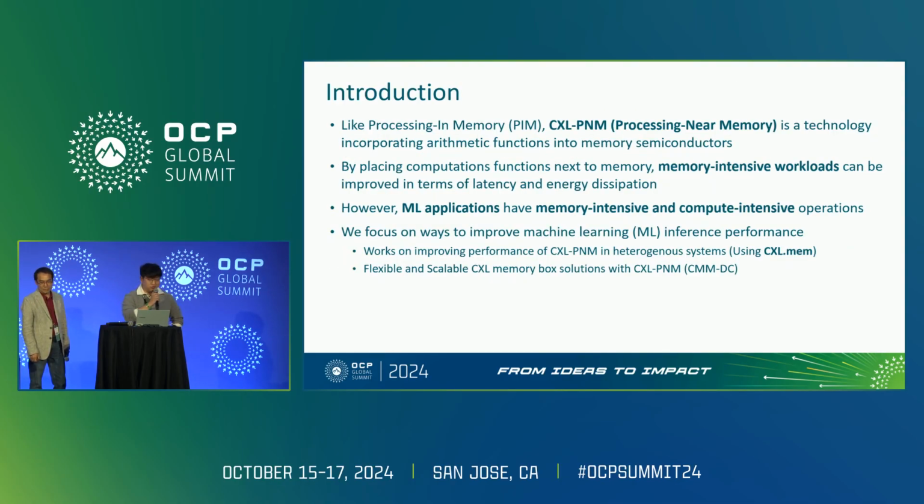This is an introduction to processing in memory and processing near memory. PIM and PNM are novel technologies that integrate computation logic and memory semiconductors. By performing computation near memory, it is effective for memory-intensive operations.